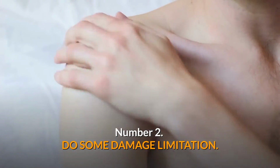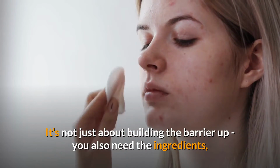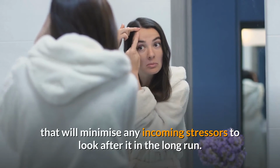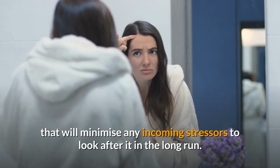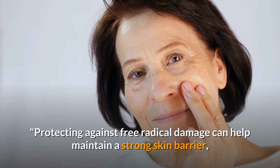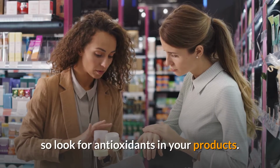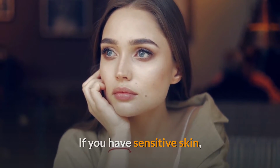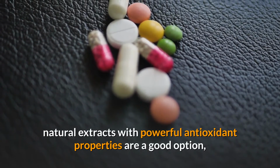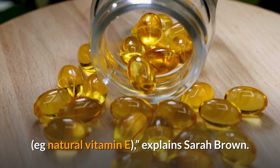Number 2. Do some damage limitation. It's not just about building the barrier up. You also need the ingredients that will minimize any incoming stressors to look after it in the long run. Protecting against free radical damage can help maintain a strong skin barrier, so look for antioxidants in your products. If you have sensitive skin, natural extracts with powerful antioxidant properties are a good option, e.g. natural vitamin E, explains Sarah Brown.